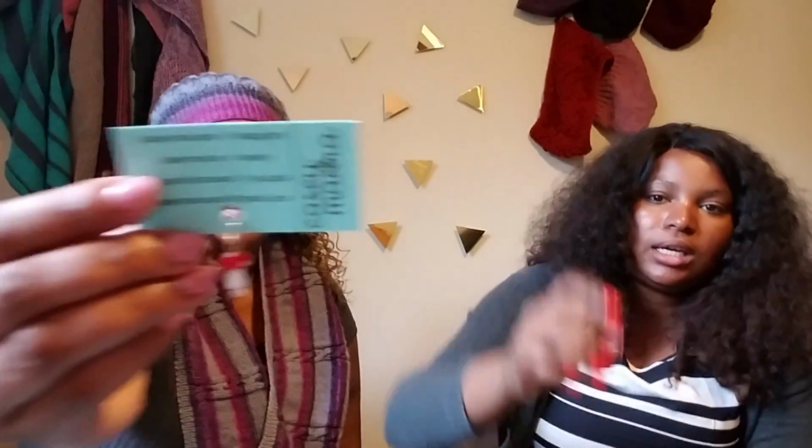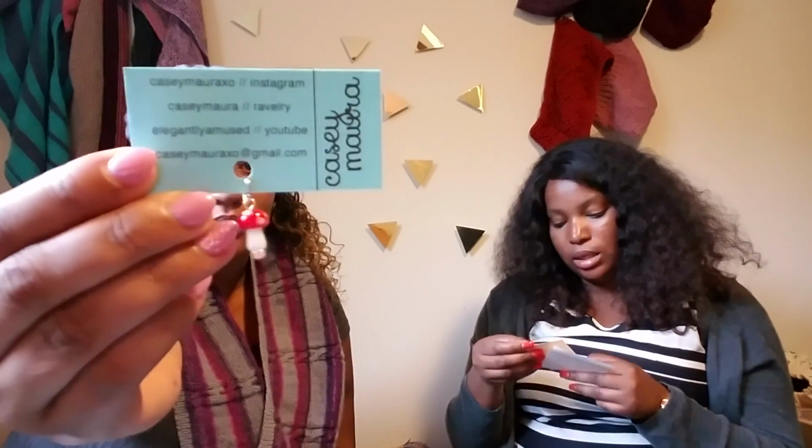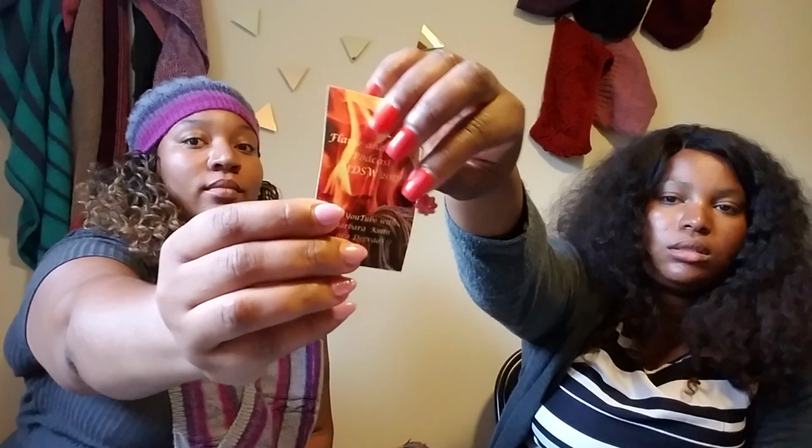And at the podcaster meetup, I did get the chance to talk to some cool people. First, I met Casey Mara, who is Elegantly Amused on YouTube and has a podcast. She was really sweet and gave me this little mushroom stitch marker, which I really like. I also met Barbara Cohn, aka Divas on Ravelry, who has the Flame and Fiber podcast. She is a glass worker, so she actually made this little stitch marker, which is really cool. I also met Akila, who has the Lucky Knitter podcast, and she had the cutest little baby with her.